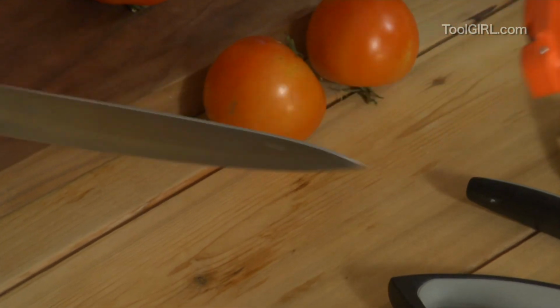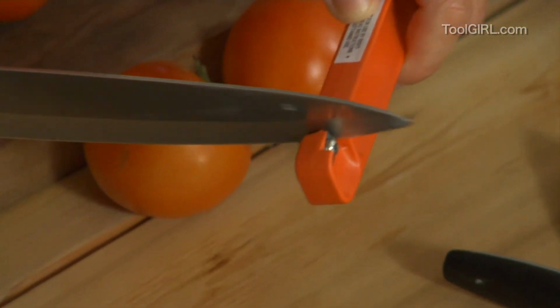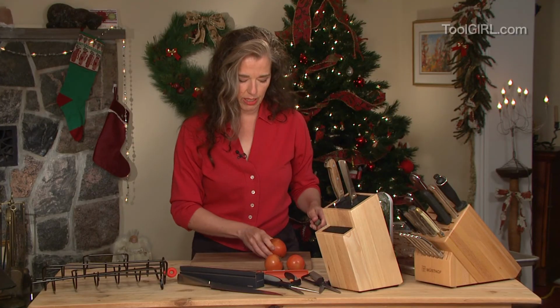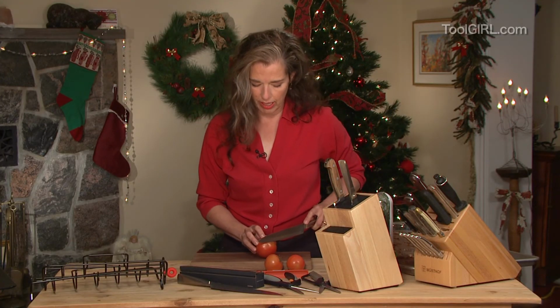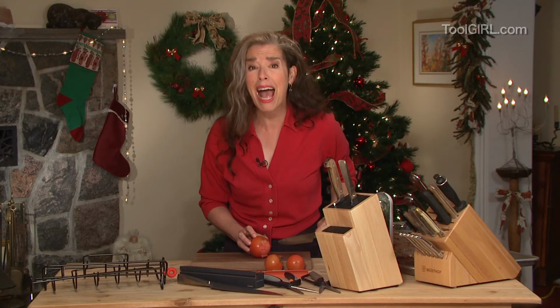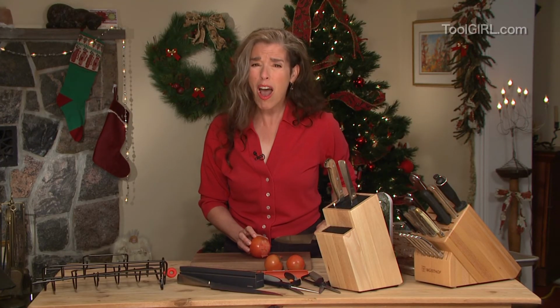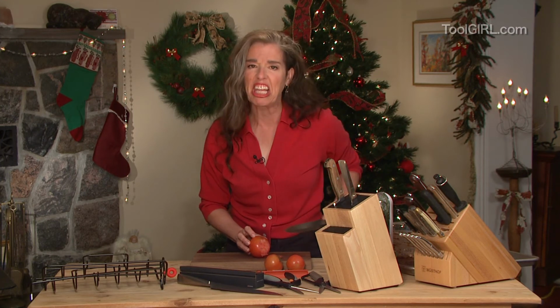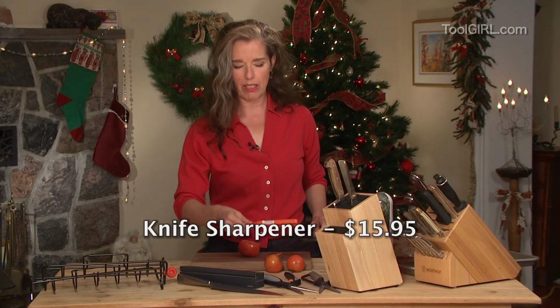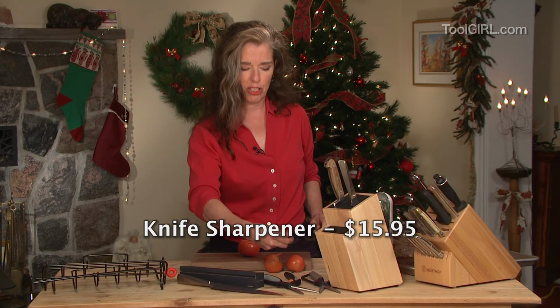So 1, 2, 3. Does it cut a tomato now? We'll find out together. Oh, 3 passes, people. Come on, I've spent hours going, and then, forget it. Come on, that's gorgeous. So for 15 bucks, that's my new favorite tool in the kitchen.